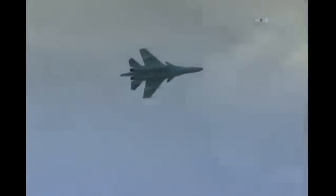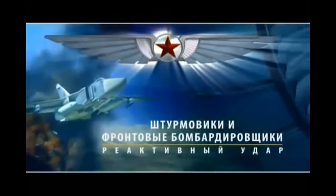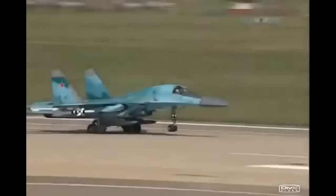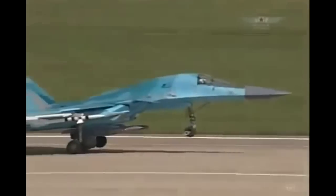The route from inert attack aircraft of the mid-20s to this wonder weapon of the end of the century was not easy. Frontline aviation. The jet strike. The new frontline aircraft was identified as Su-34.